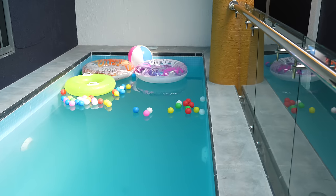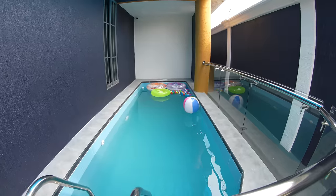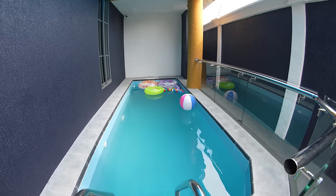Yes, it's very important. It makes it look pretty too. It looks prettier than if it were just exposed. Exactly. So it's 5 feet, and a 6 feet depth. Which part can you swim on? Both.